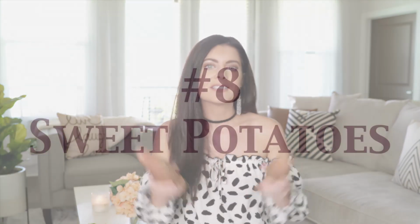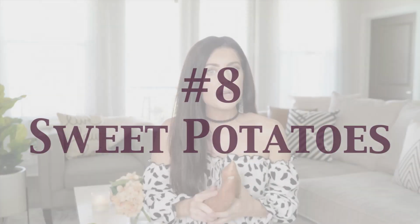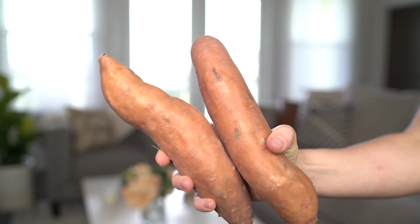And next up is sweet potatoes. Now, most of y'all know that I stick to a carb cycling diet. So some days I'll have low carb days, keto style. And then on other days, I'll have a moderate carb day where I do include some healthy starchy carbs. And one of the main ones that I like pretty much every week is sweet potatoes.